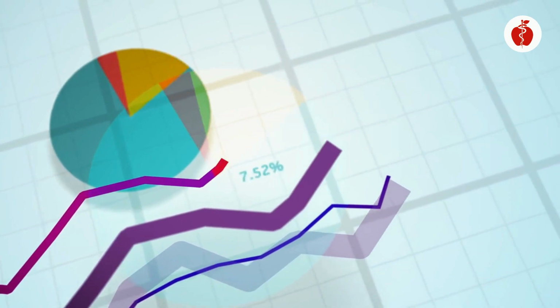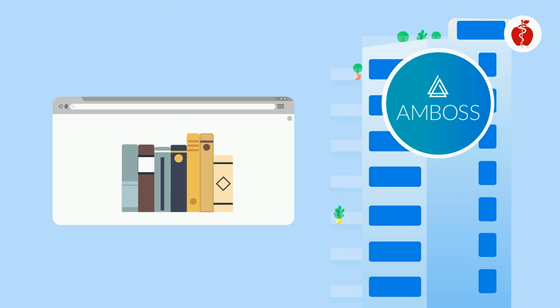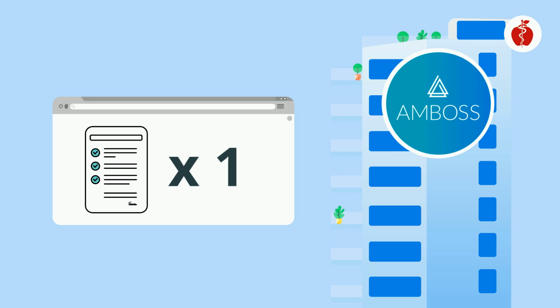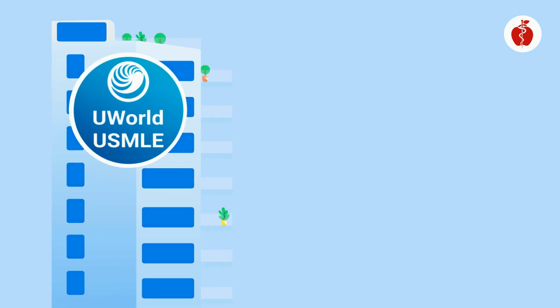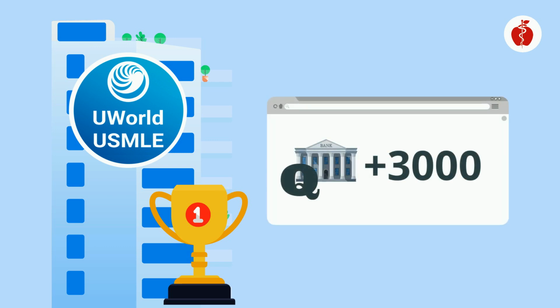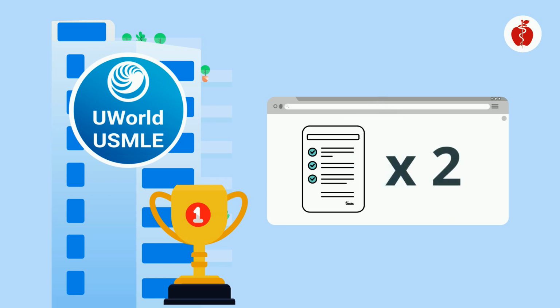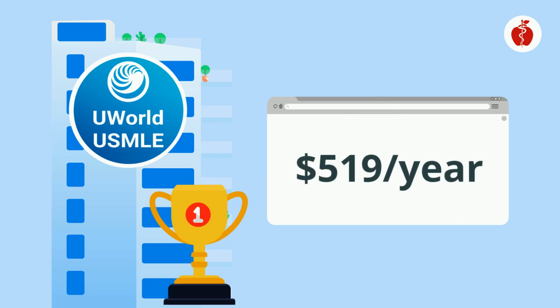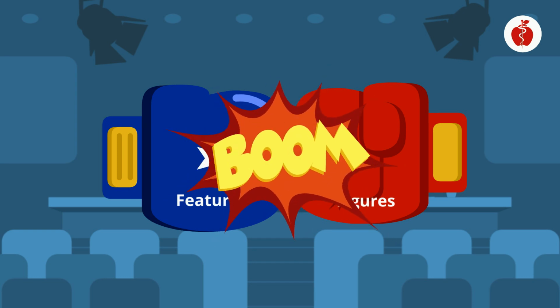Before we get into our evaluation, let's have a quick look at the stats. Amboss, founded in 2012, includes a 2,500 plus question qbank, an extensive interactive learning library, and the new Amboss assessment, which will run you $365 per year for an all-access subscription. In the other corner, we have UWorld, the tried and the true, the Step 1 prep champion of the ring, coming in with a 3,000 plus question strong qbank, a flashcard making feature, question walkthroughs, and 2 self-assessments that, as of May 2020, will cost you $519 per year. So, with the general features and figures considered, let's have a look at which one of these qbanks would win in a fight. Round 1.